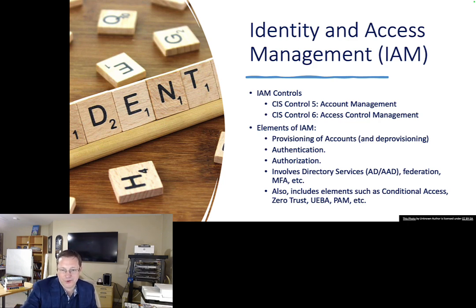So it's controls 5 and 6 for account management, managing accounts, and access control management. Like, hey, what accounts do we have? Do we set them up at the right times? Do we get rid of them when people leave the company or when they're not needed anymore? And then what do those accounts have access to? That's the access control management piece.